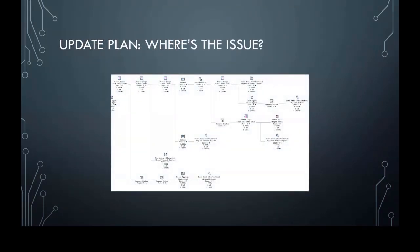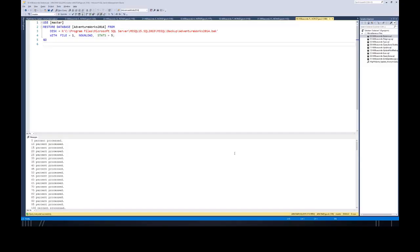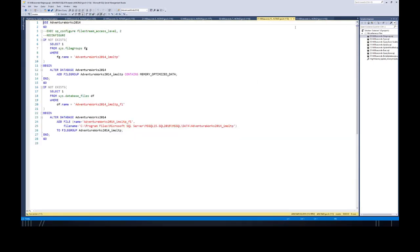All right, so here's a snippet of the execution plan, and actually I think I will switch over to Management Studio for a couple of things. I mentioned table variables a couple of times in here, so I'm going to set up a little bit. I'm working with the AdventureWorks 2014 database. I've already restored this database from backup. And I'm going to set things up so that we can use them in an example later on. I will be using memory optimized table variables.